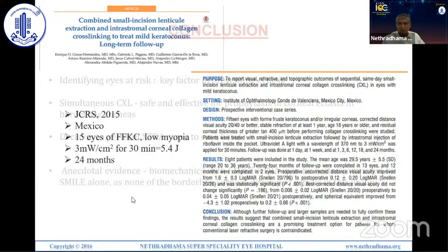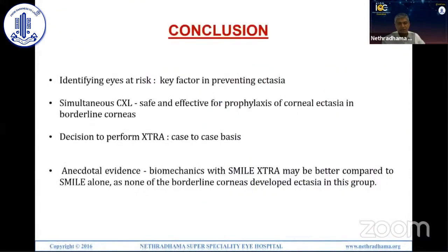To conclude, before doing SMILE Xtra, identifying eyes at risk is a key factor in preventing ectasia. And most of the studies have found that simultaneous cross-linking is safe and effective for prophylaxis of corneal ectasia in borderline cornea. So it's like a safety seat belt when you are indecisive. And the decision to perform Xtra should be made on a case-to-case basis. And the anecdotal evidence is that biomechanics with SMILE Xtra may be better compared to SMILE alone, as none of the borderline corneas that had SMILE Xtra developed ectasia in our group.